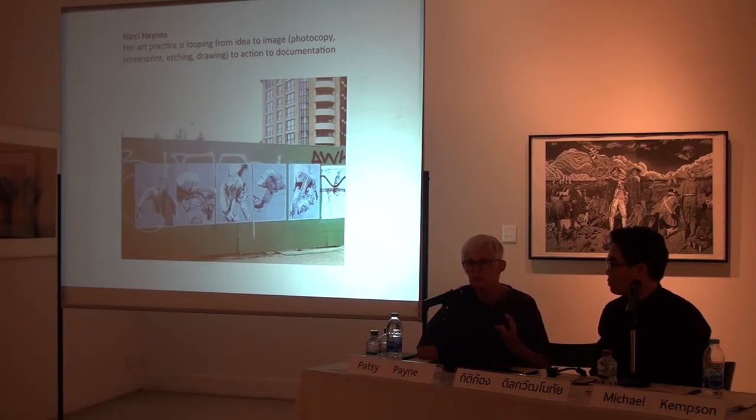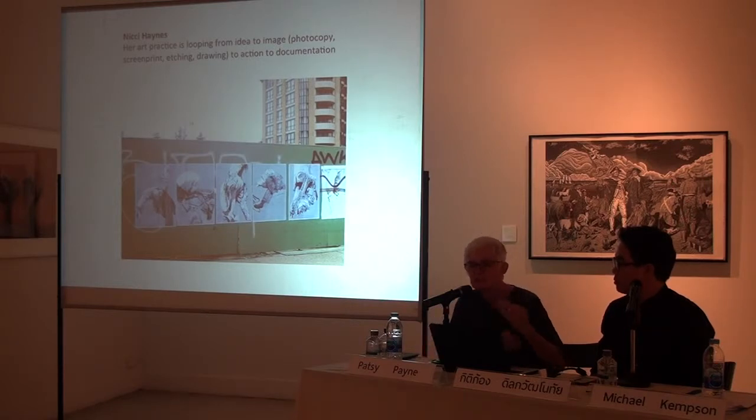Her practice is a very good example of someone who uses print as a starting point: drawing, moving into photocopy, screen print, documenting, changing scale, coming back to etching. So the image is taken on a journey and her body is the agent, so performance is a really important aspect of her practice.